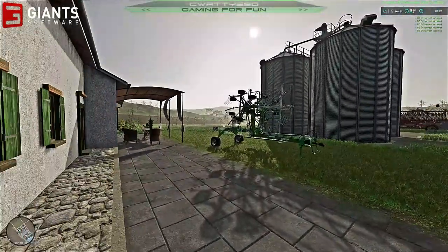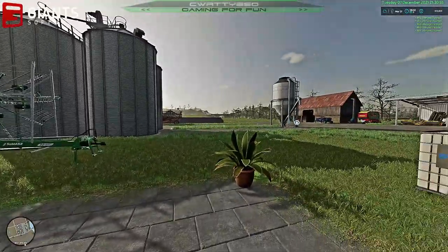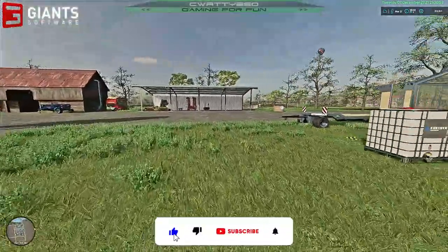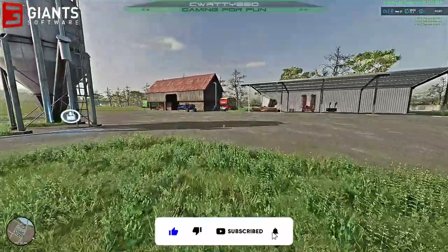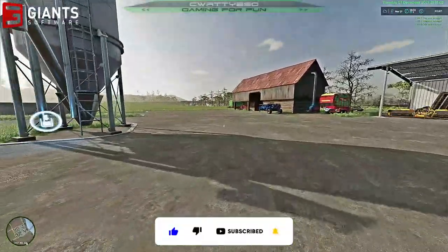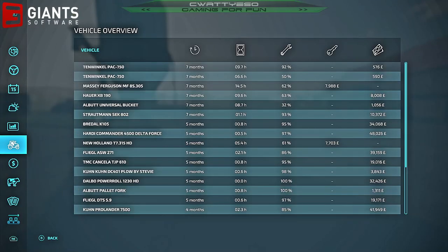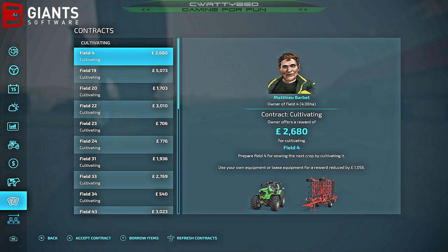It is the start of another lovely day here at the end of March. I got my cultivating contracts done yesterday. The equipment's been returned. We've got a fresh morning here on the farm to have a look at things, and at the contract situation as it stands.